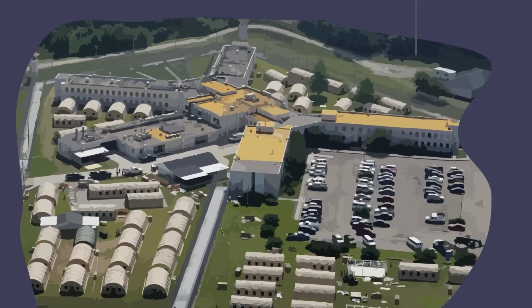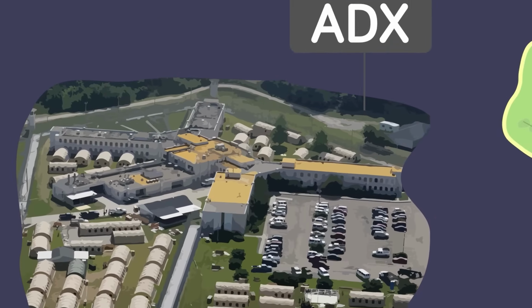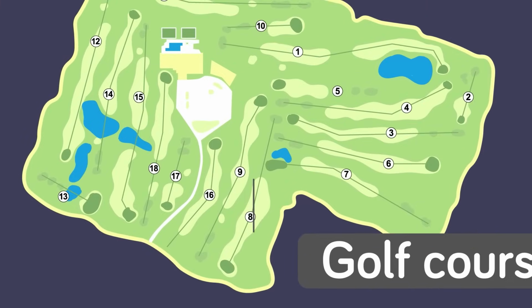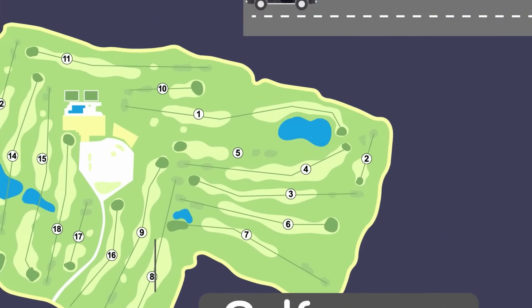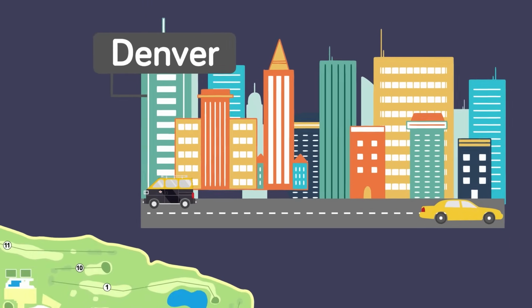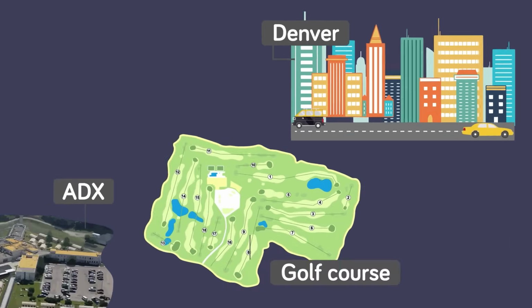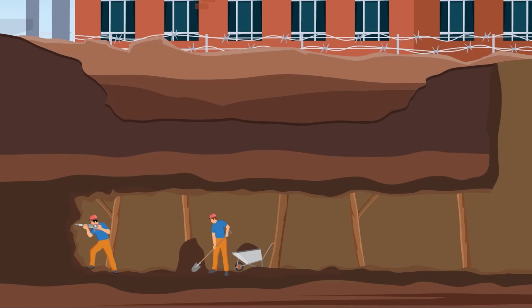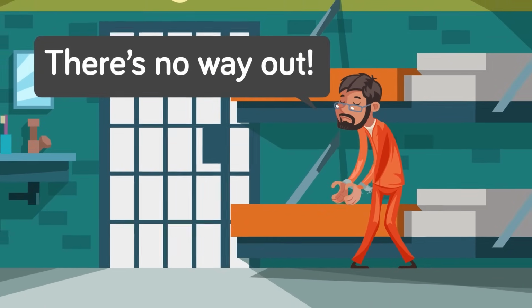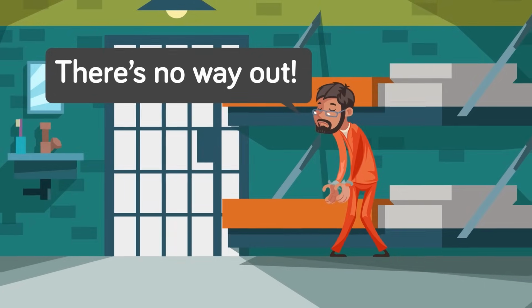There is a golf course not too far away, and there's also a very small town with a population of 3,914. If there's any way of getting out of ADX, it would be getting to one of those places. Denver is almost 200 miles away, a city where a person could find some anonymity. But let's face it, a tunnel digging operation wouldn't be easy to do without being seen. It would have to be something out of a James Bond movie. We just don't think it would happen. In our humble opinion, if you go to ADX Florence, you stay there until you're told to move.